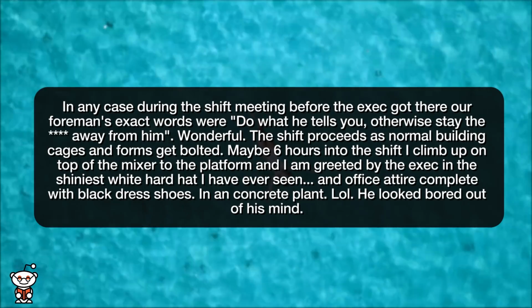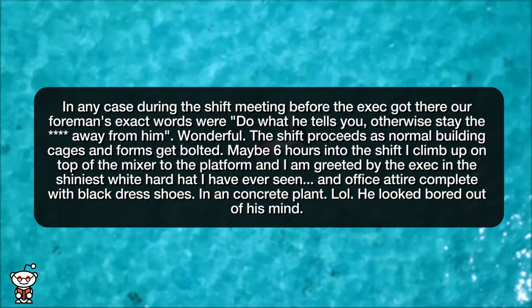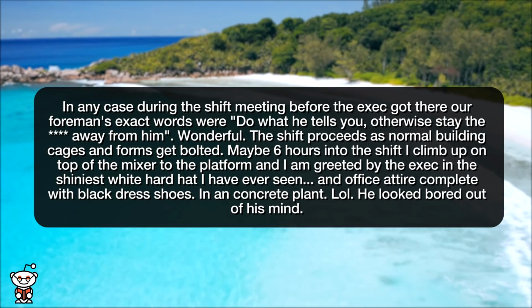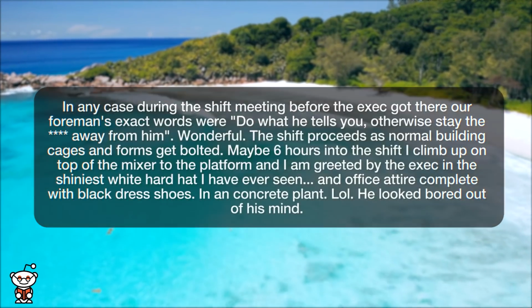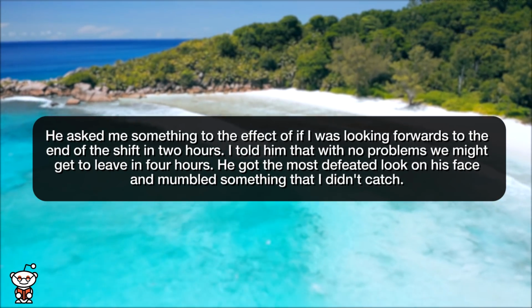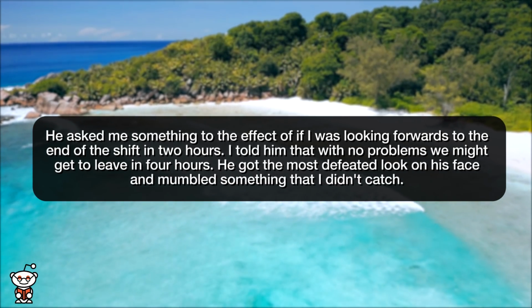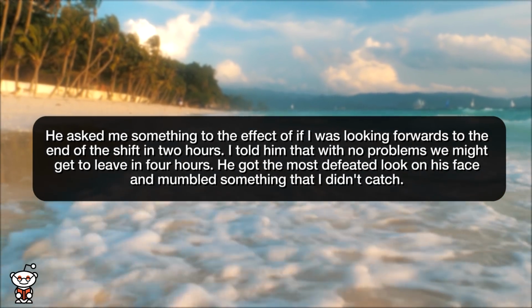Maybe 6 hours into the shift, I climb up on top of the mixer to the platform, and I'm greeted by the exec in the shiniest white hard hat I've ever seen, and office attire complete with black dress shoes. In a concrete plant? He looked bored out of his mind. He asked me something to the effect of if I was looking forwards to the end of the shift in 2 hours. I told him that with no problems, we might get to leave in 4 hours. He got the most defeated look on his face and mumbled something that I didn't catch.